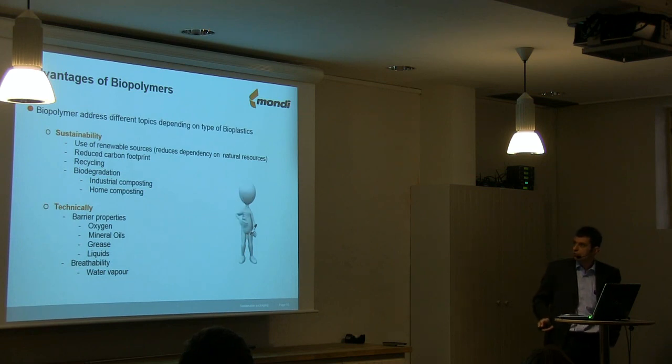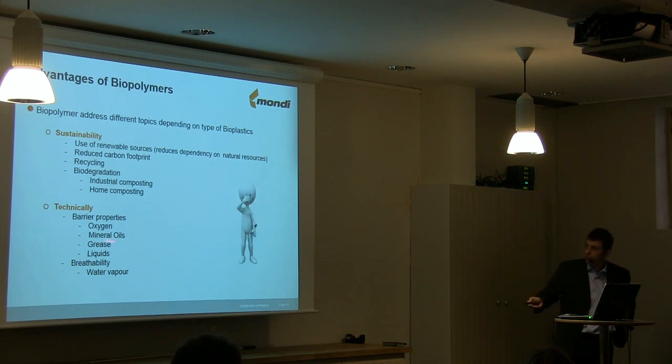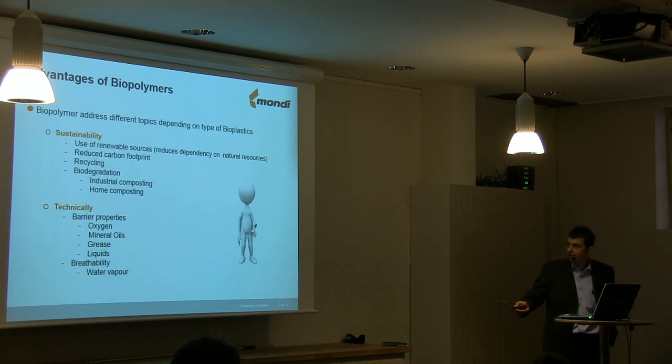And there are some technical issues we have to address, like barrier properties. If you have food material which should be packed, then we have to talk about barrier properties like oxygen. We're talking about mineral oils, components from recycled board, for example, which can migrate into foodstuff, which can be harmful for human beings. We talk about grease barriers. This could be an important topic, for example, if we look at materials from fast food chains, if you have this coated board, for example, for your hamburger. We talk about barriers against liquids. Cup stock is a very good example.